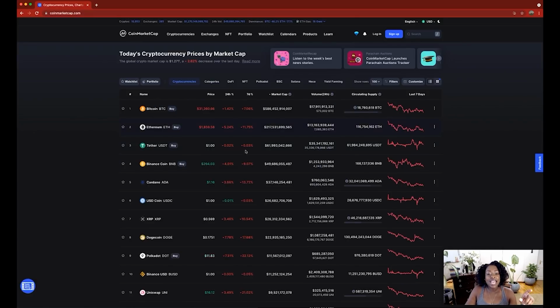The next thing I look at, so if I'm looking at a coin to invest in, I want to see where it's at on the top 5, 10, 25, whatever. I told you, I like Bitcoin. I like Ethereum. I like Binance, even though it's under some regulatory scrutiny, but Binance has made me a lot of money. I was buying into Binance when it was like $18.